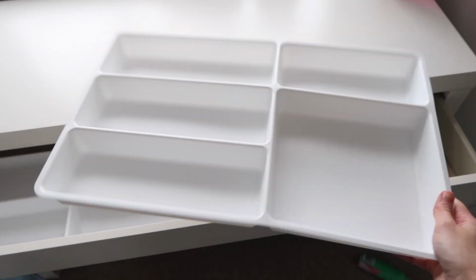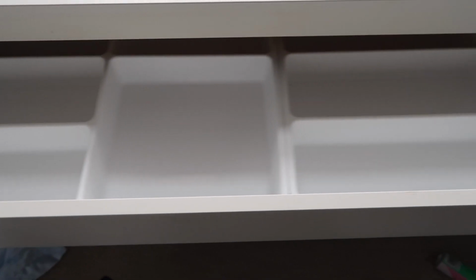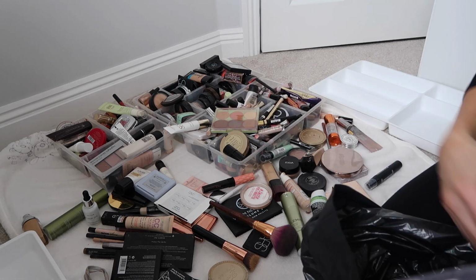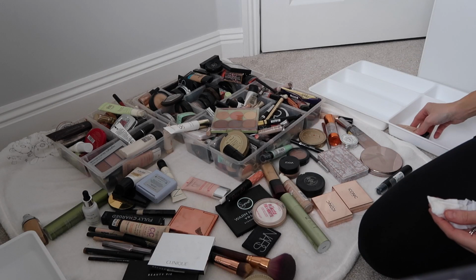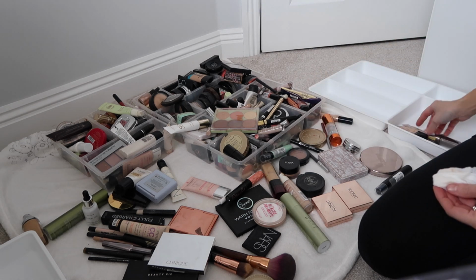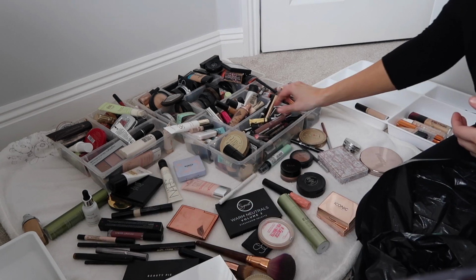These are the inserts that I bought from IKEA. They're just in the cutlery section and I thought these were nice and clean, and I liked that they were white because the last ones, as you can see, are clear, but I much prefer the white look. So yeah, we've got that. I'm just going to clean any products that I've got like foundation and makeup on, because they do get a little bit mucky sometimes. And at the moment I'm just organising my foundations and concealers.